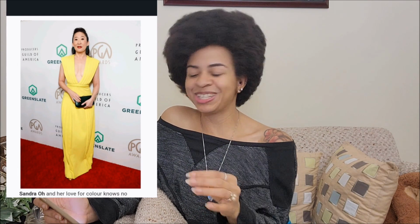Sandra Oh again in Comtree. This is so pretty. I love this yellow dress, and I love that she wore green earrings. Green and yellow is just so nice.